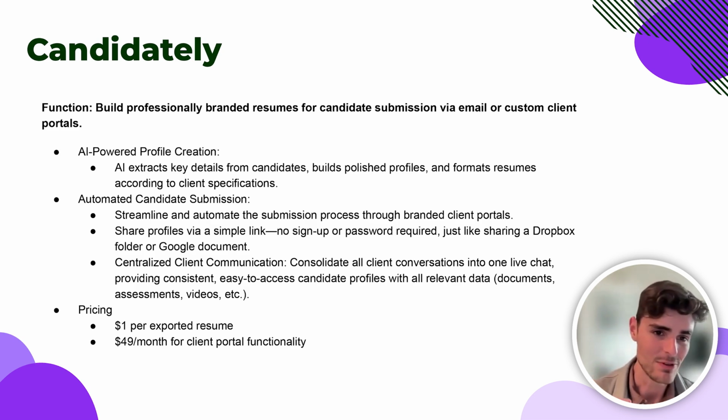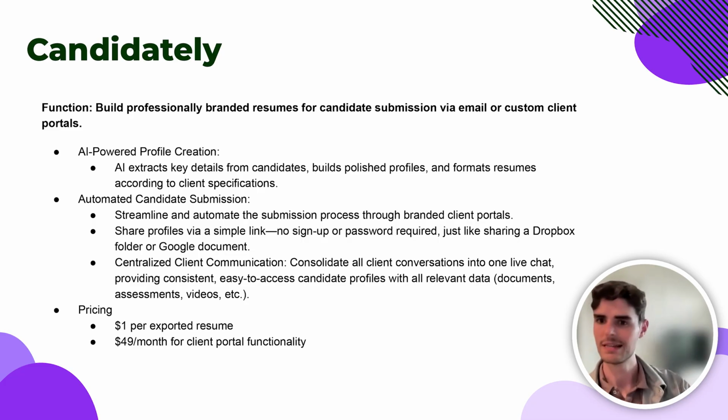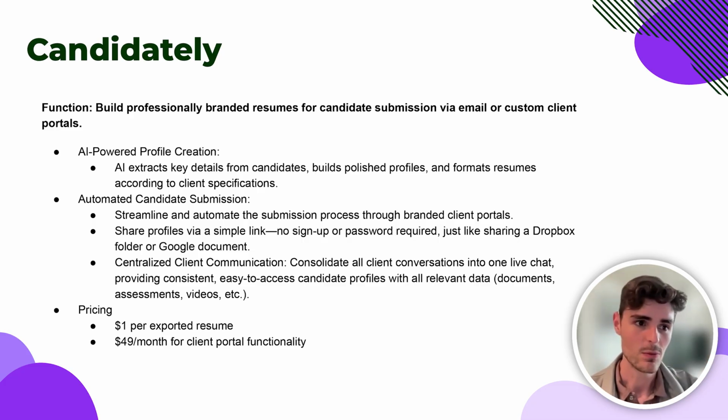But also what I think is even more impressive is that you can build out a custom client portal for each client you have. So let's say Google is my client and I'm sending them software engineers, right? I can go in there, create a portal that just says Ryan's candidates for Google. And I'll automatically upload the new branded resumes I have to them. And whenever my client's like, hey, what candidates do we have in process? Where are we going? You just send them to your portal and they can see everything cleanly.